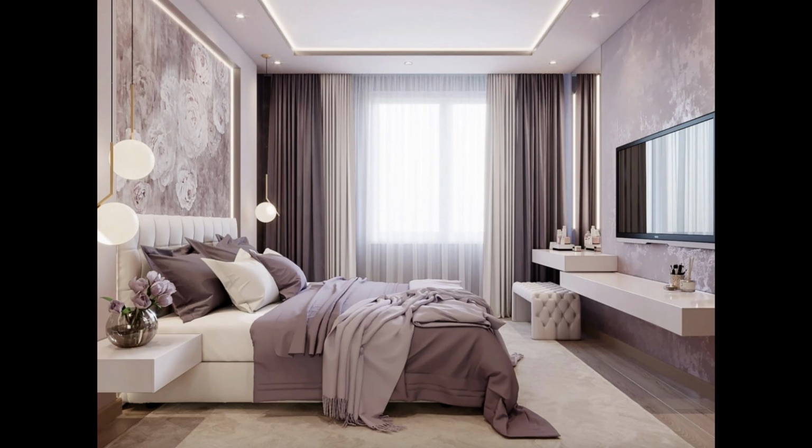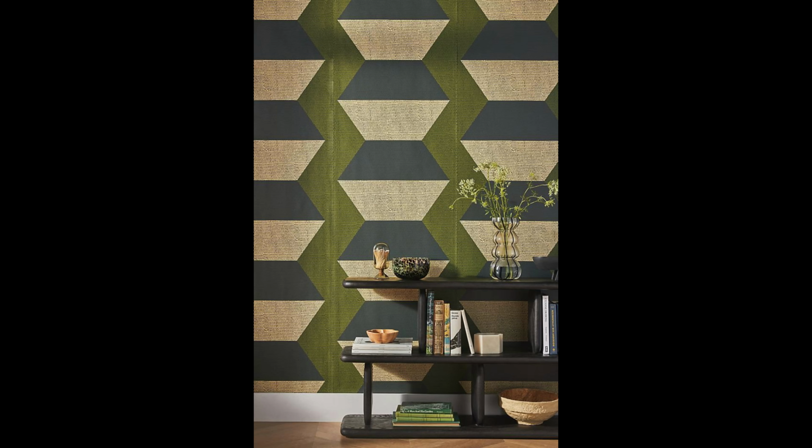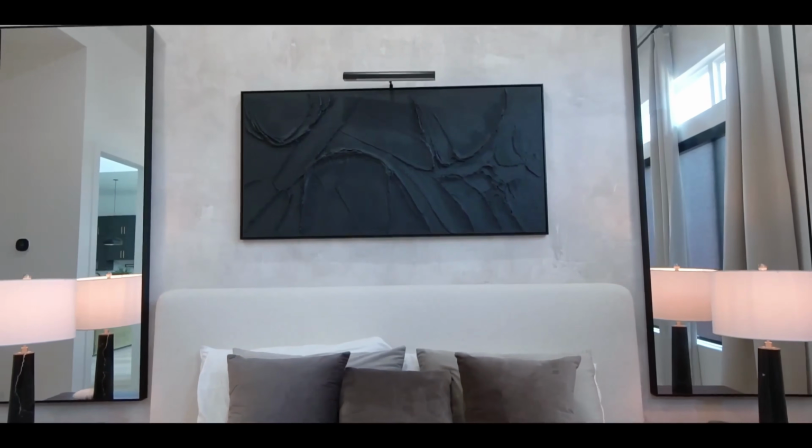So in today's video, I'm going to provide you real life examples of how you can incorporate wallpaper into your home design. Whether you're into subtle textures or bold patterns, or if you like the easy peel and stick wallpaper, you can choose any of these. It can really make an impact in your space.